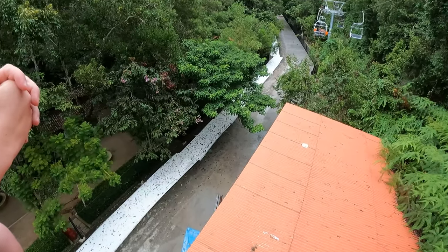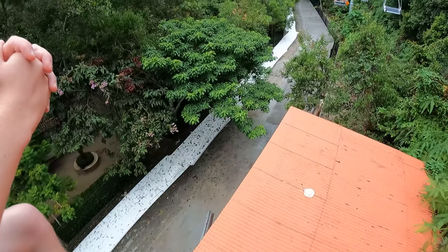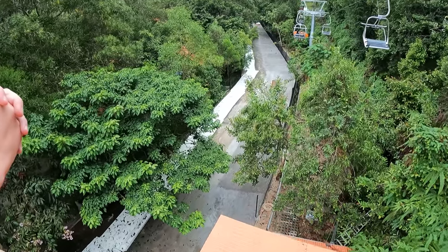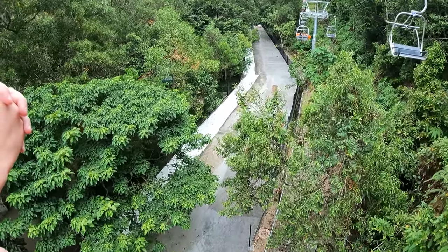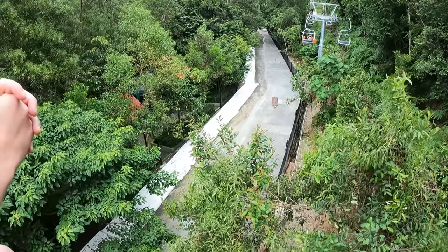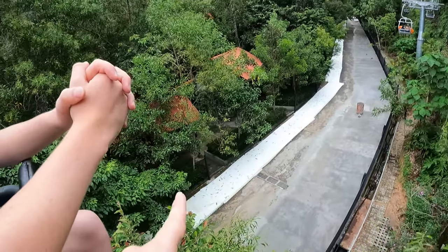I think they might regret making this ski track white because there's lots of leaves on it already. I don't know when this is meant to be completed, but they might regret it unless they chop all these trees down. Because the leaves, you won't be able to see on camera, but they've actually pressed into the white.